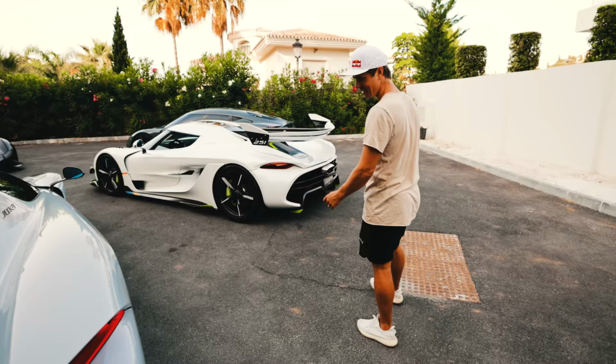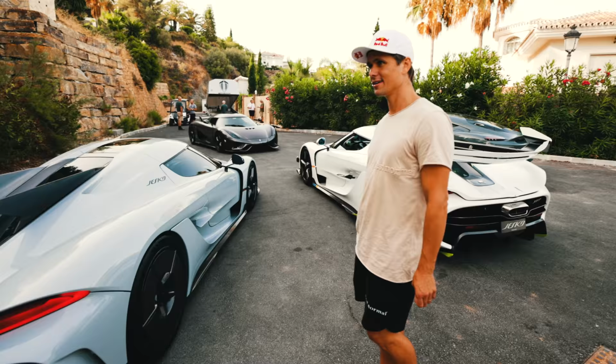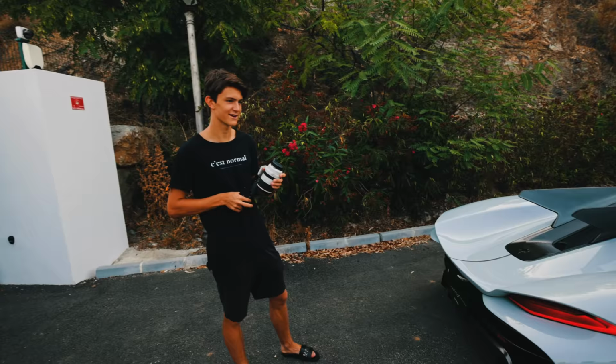Holy macaroni. It's unbelievable. What do you think, Philip? Which one would you pick? Pick the Jesko. The spoiler, you like... You don't want to go 500 kilometers per hour? I'm never going to go... I don't have the balls to go 500 kilometers an hour. Come on. The spoiler on the Jesko, it just looks amazing.